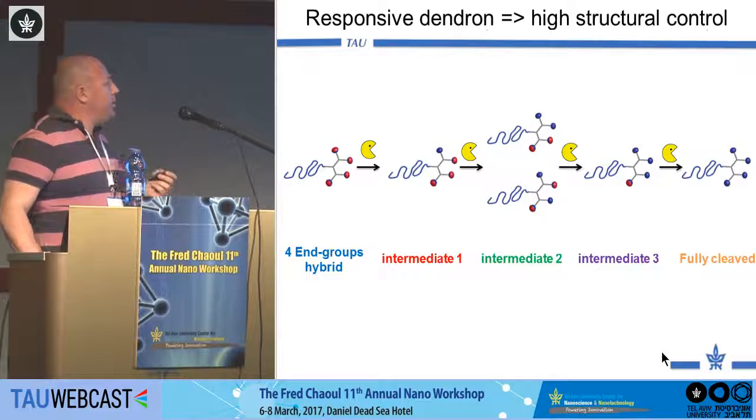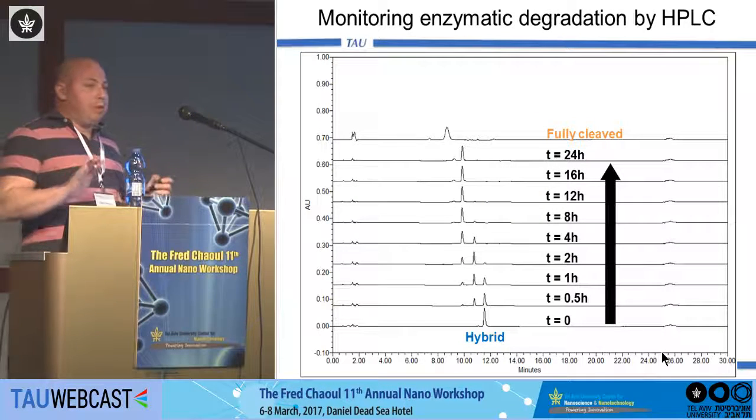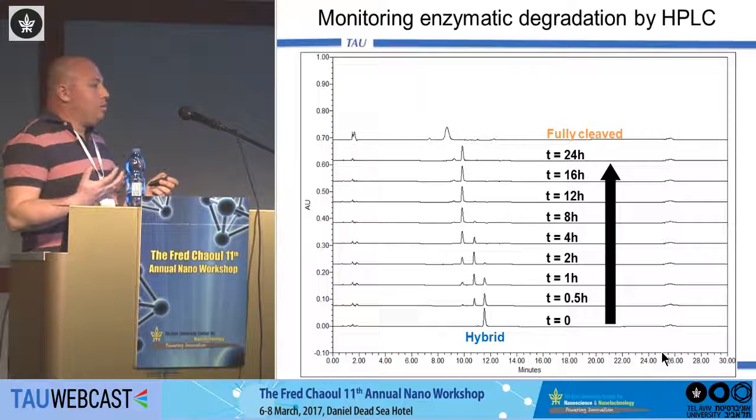So what we did in order to see what happens is we took the hybrid, against my supervisor's will, and I injected it to the HPLC. And I got this amazing picture, okay? At T0, I'm seeing my hybrid as 1 peak, and then I'm adding the enzyme, and I can monitor the disappearance of the peak area. But the fully cleaved hybrid, which I had at my disposal synthetically, I saw that I'm not reaching it.